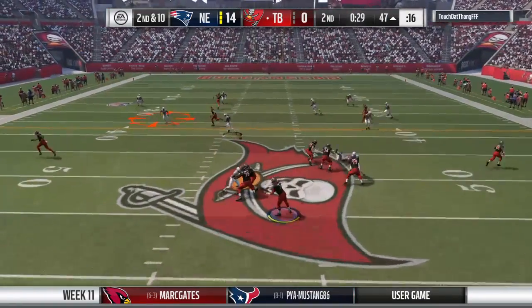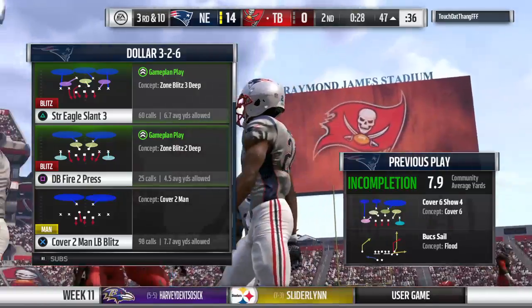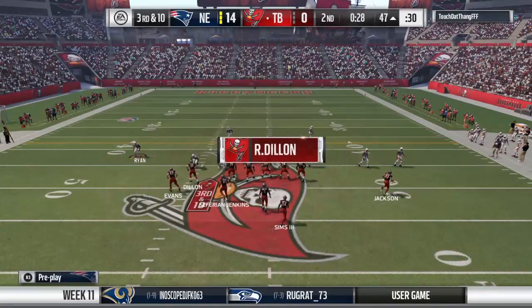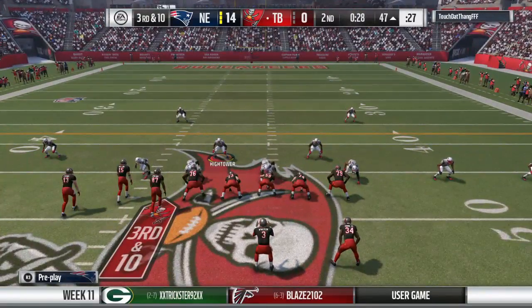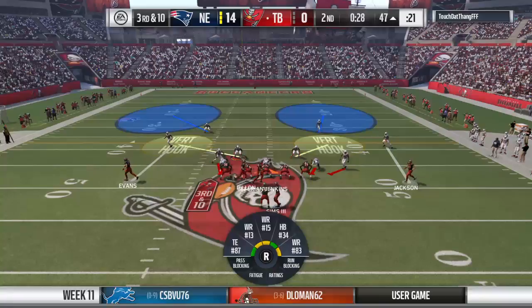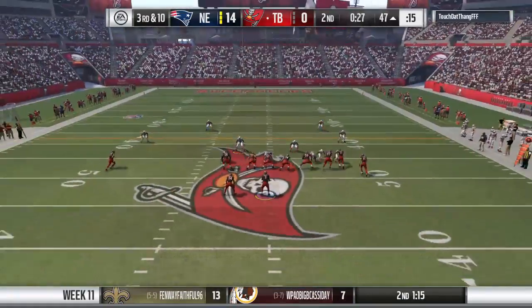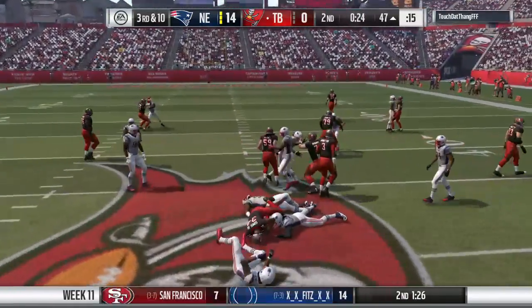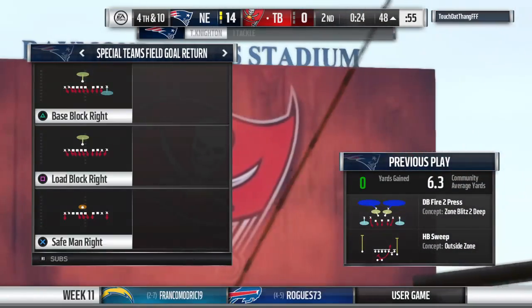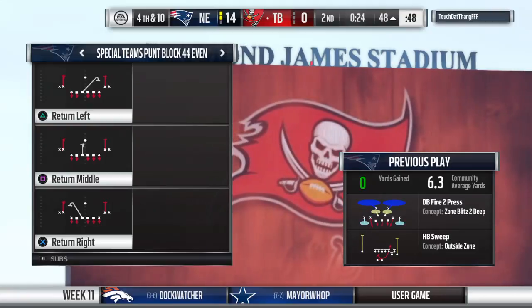Second down, Winston. And incomplete there. A nice hit jars the ball free and brings up third down. And the offense looks to pick up the first here on third after that incompletion. They'll run it now out of the gun. No gain on the play there, and it'll bring up fourth down. Now we're going to get a timeout here called by the Patriots. It's just their first, so they'll have 2 remaining here before we get to halftime.